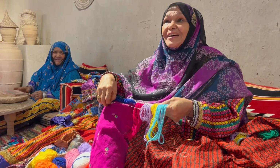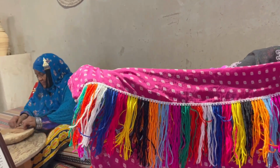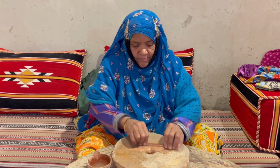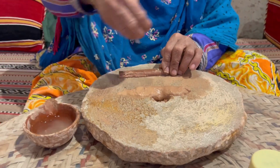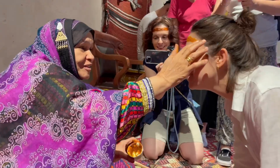She's making the Omani traditional clothes. This one is the scarf. She's applying the adornments on the side of the scarf. And there we have, she's making sandalwood from the sandal tree. They put it on that piece of stone, add some water. She does this to get the mask there.